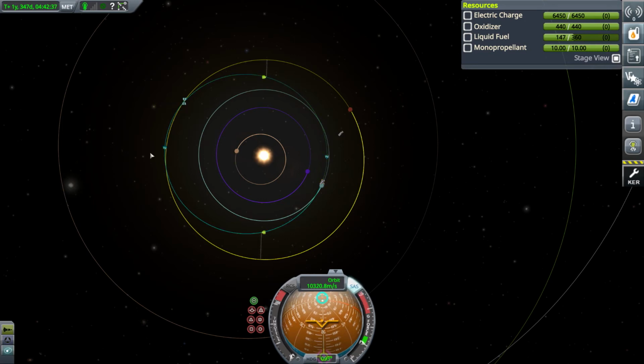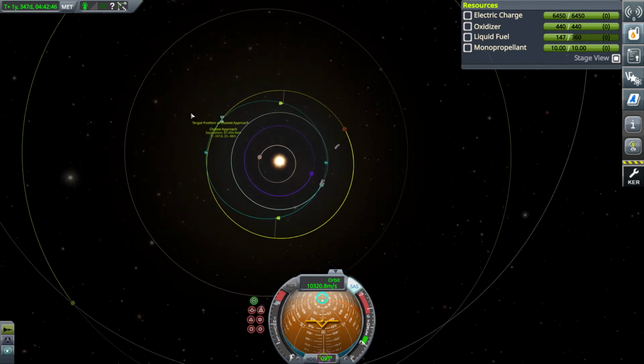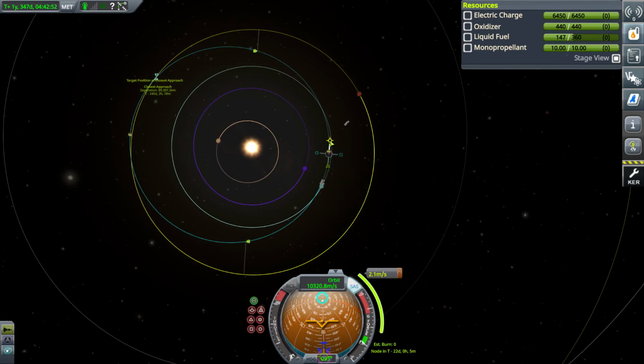Look at that. Wait, what? Our approach is real close, but not quite. Okay, the burn was nowhere near where it needed to be. Our approach is 87,000, though. It's close, yeah, but the burn was 3 hours past. We were wobbling all over the place as far as the target goes. It's going to affect things, believe it or not.